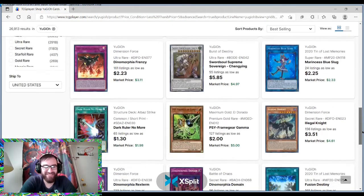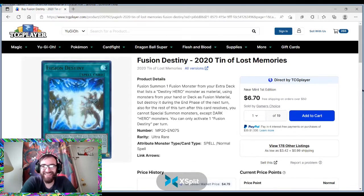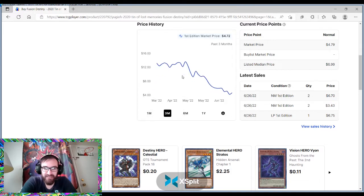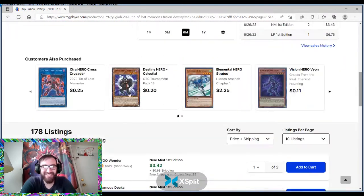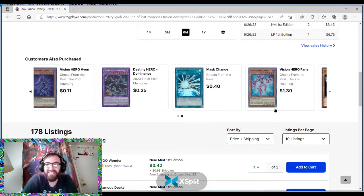Okay, so we gotta talk about how the mighty have fallen. Look at this. How long was it, a month ago? $8. This pork, $23, $20, $16. Shout out to Hero players, because Hero players were like, man, our deck is not that great for how much it costs. But it kinda is now, right?